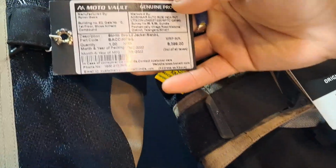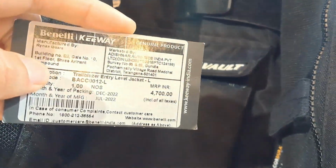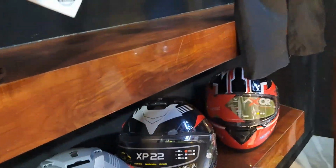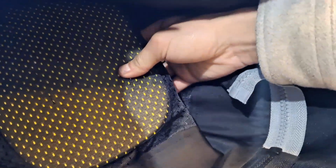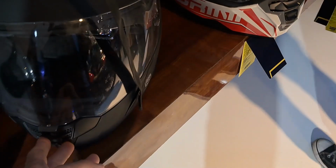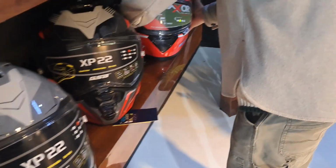Let me check one of the prices. How much is the price? 8,000. Okay, not that expensive. Oh, there it is, 4,000. Yeah, it's not very expensive. It is expensive. Oh, this is the back protection. You can attach a GoPro in this thing. I know it because my brother has one.